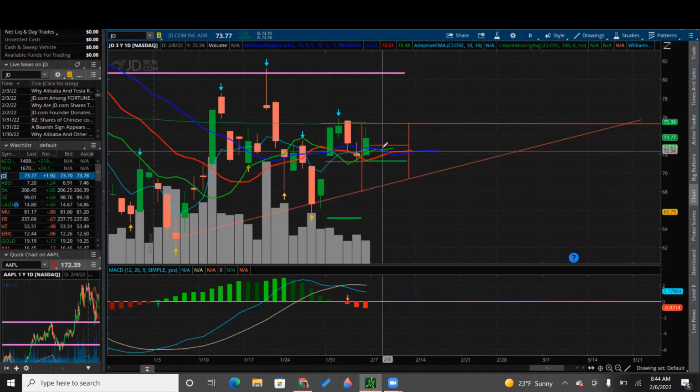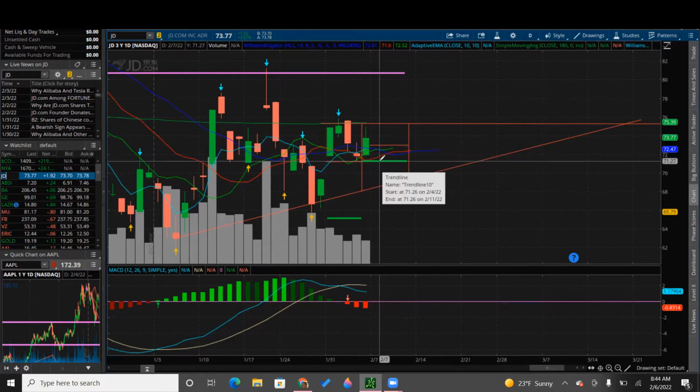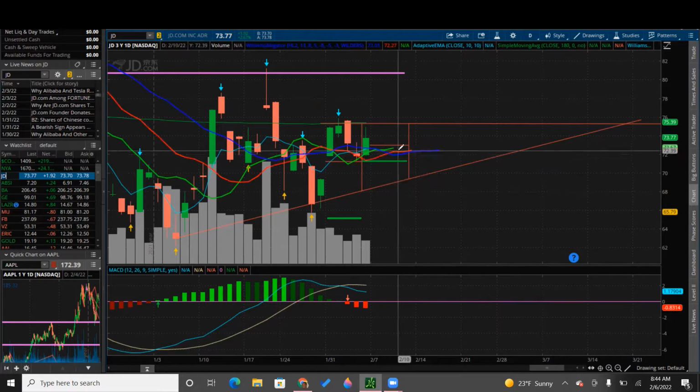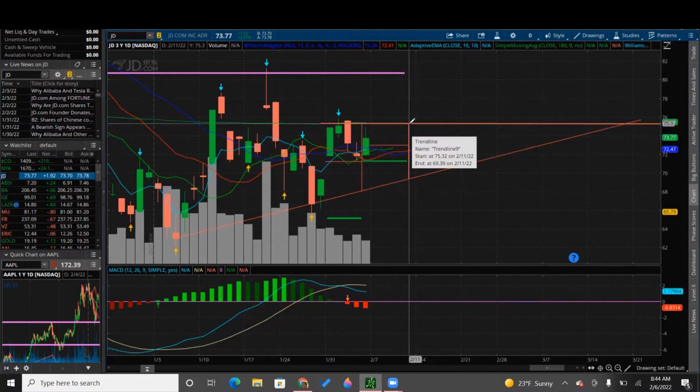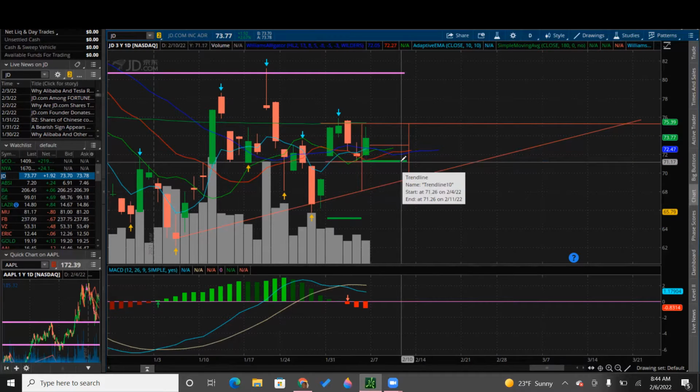So for me, with JD.com, and I know Dad, you probably won't agree with me on this one, but I feel like there's an opportunity, probably Tuesday, maybe Monday. It could fall back down to 71.32 and then come back, potentially hit and tap again on this SMA on Friday at about $75. So again, more of a short-term opportunity here. And so I'm going to go in with JD.com this week at 71.26 is my call out for JD.com.